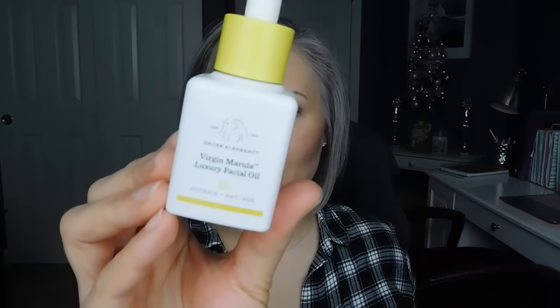The Virgin Marula Oil, I will also do an in-depth review on this guy, and I will compare it to my Marula Beauty Oil. This is really nice too. I think that marula oil is kind of my go-to oil at this point in time. I think this is very hydrating. It does absorb a lot more rapidly than some of the other facial oils that I've used. And I do find that it firms and plumps my skin a little bit better than some of the other ones as well. So I'll talk more in depth about this.